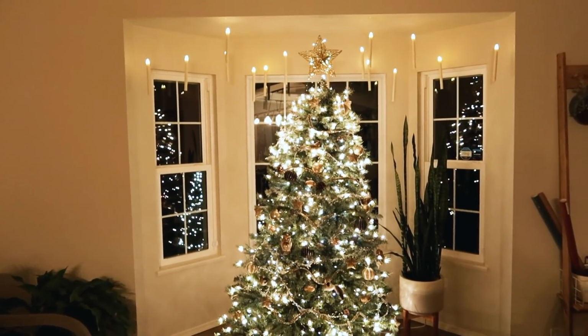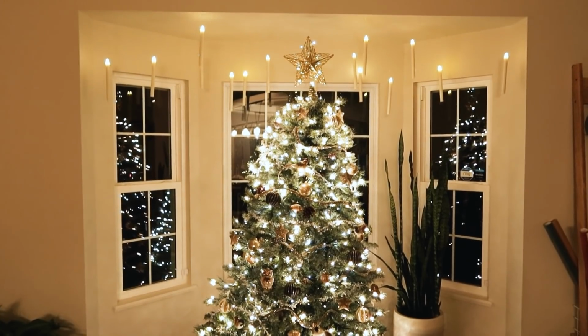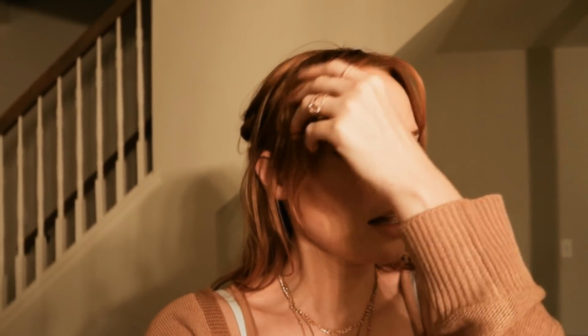There it is. Look at how magical it looks. So pretty. So I am pretty much done decorating. I decided not to do the little keys because I just don't have time. I just don't have time tonight, and I'm tired. I think it's gonna take too long, but next year for sure I'm gonna try to do those little keys somewhere. I don't know where, but yay, look at how pretty.